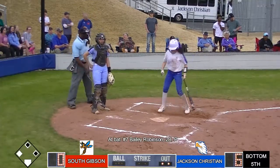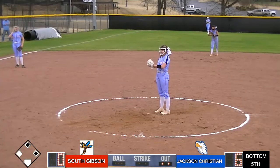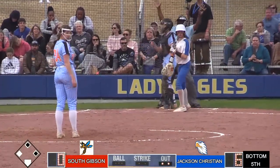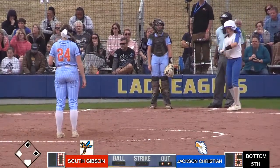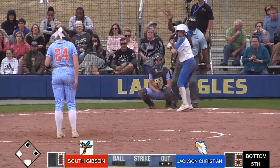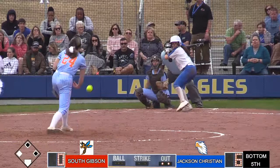And, of course, Bailey has a chance to put some on the board. A nice, strong young lady. Runners will be running at the crack of the bat, or actually the ping of the bat, since we play with metal bats. I think Larry Lewis ought to get a rule passed that we go back to wooden bats. They're safer. Can't afford it. You're right, Larry.